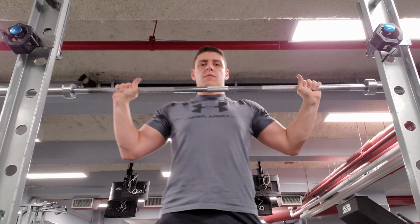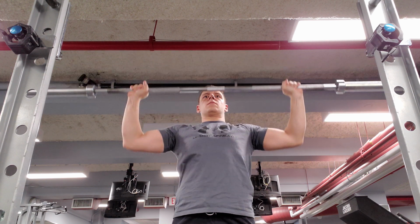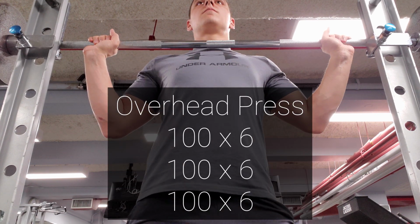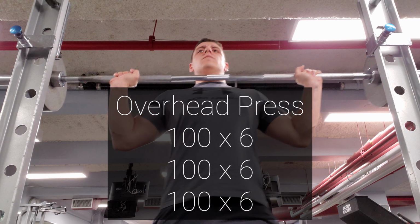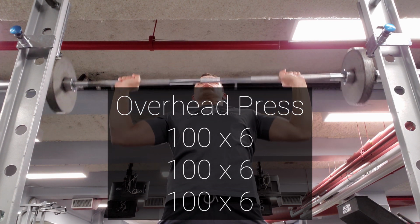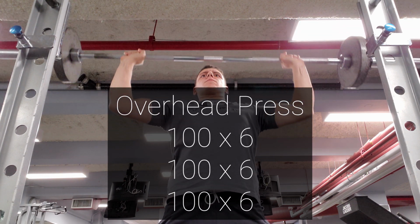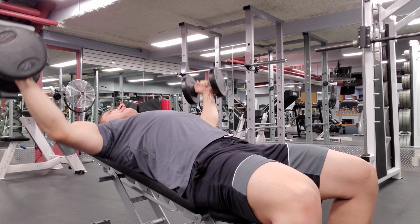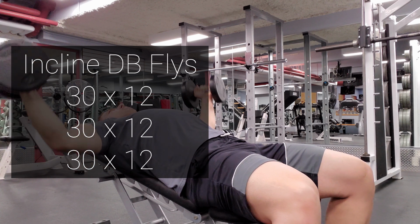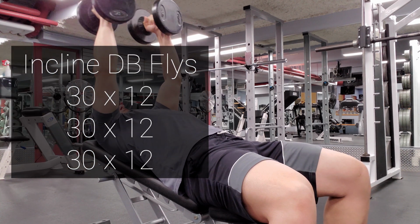With my overhead press, that's something that's been stalling out. This is next in my workout. So I started with an empty bar, and then I moved up to my working sets of 100 pounds. Not the cleanest overhead press. I probably have to de-weight my overhead press by a lot, but I did that for 3 sets of 6 reps. So after my overhead press, I moved into dumbbell flies. This I did 3 sets of 12 reps at 30 pounds. Flies are just to really cap off the chest.